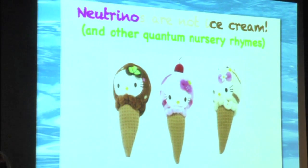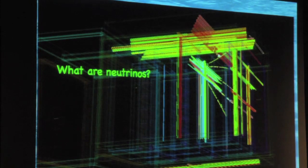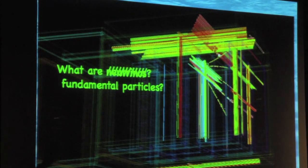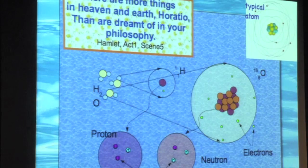As Jim has already mentioned, the experiment I work on is sited in Japan, where even the ice cream has Hello Kitty branding. So the first thing I'm going to start with is talking about what are neutrinos. But actually, that's not a good place to start. I'm going to start first by talking about what are fundamental particles, because neutrinos are a type of fundamental particle.